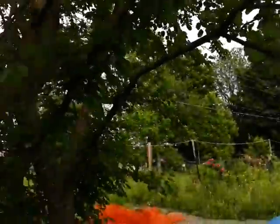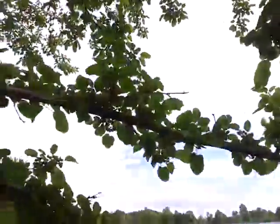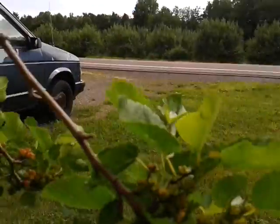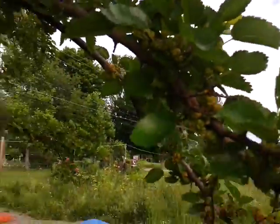Last year it didn't do much. They usually skip a year. But this year it's loaded, so I want to pick as many as I can. And I want to trim this thing down this year. Any branches that are touching each other like these, you clip them because all they do is rub.